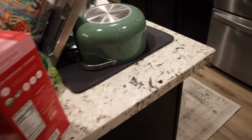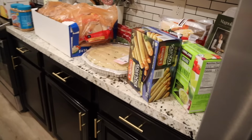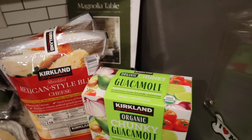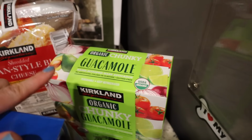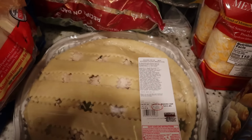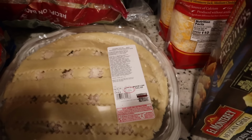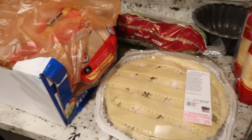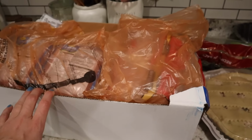cereal. I also got some taquitos for the kids, guacamole. That one is organic too. Only telling you guys that so you can make an educated guess. Some Mexican cheese. I got an easy meal for a busy night. This is the chicken pot pie. I got some lettuce. Now this is a box of meat.